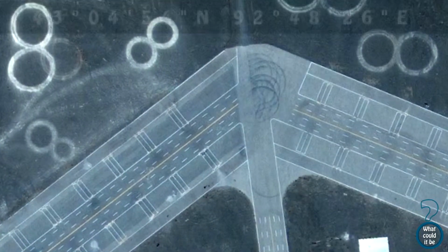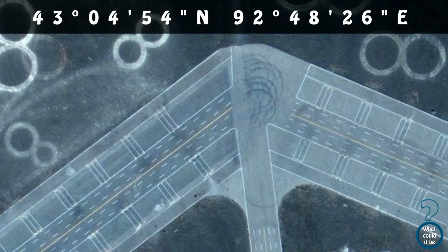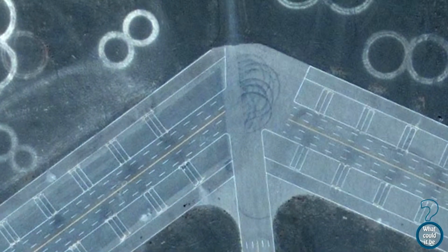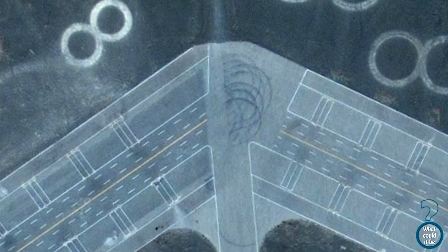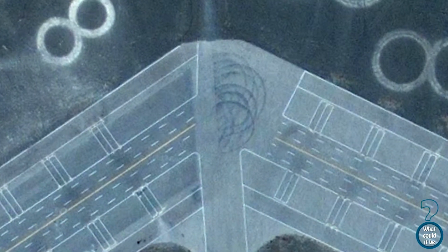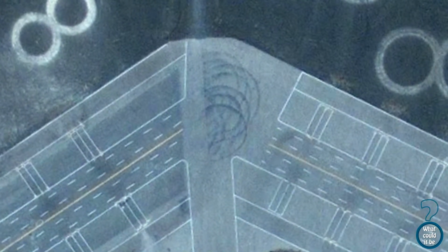At the end of the road we can see tire tracks turning. It looks like vehicles drive along the road, get to the end and then drive back. Looking at the amount of tire tracks, this area seems to get a lot of traffic. Why are these trucks driving up and down this road?